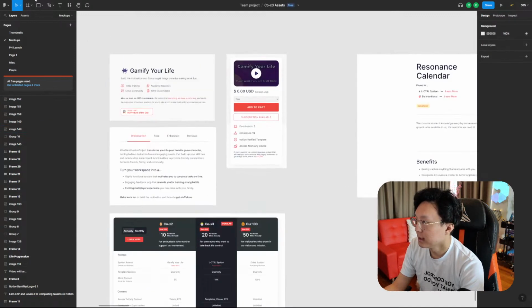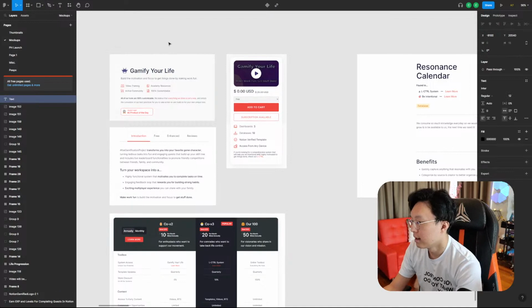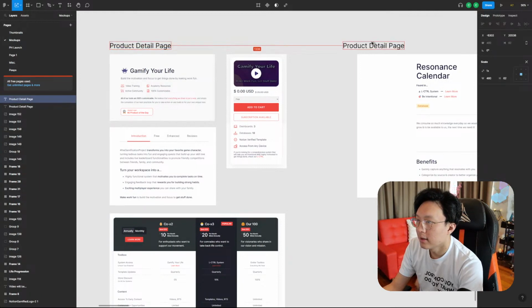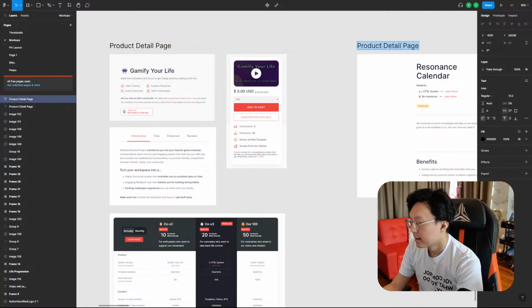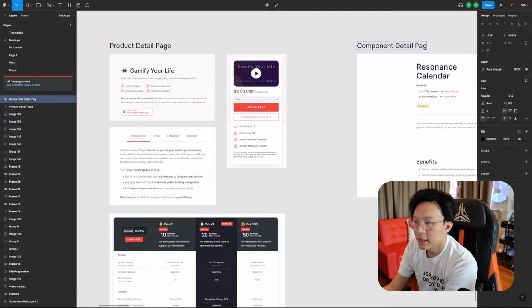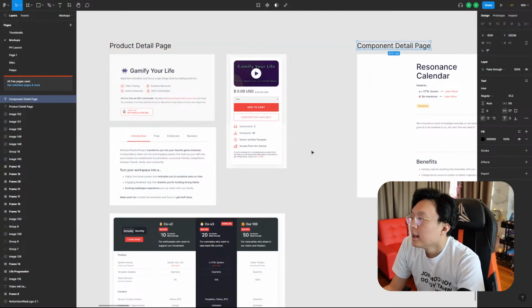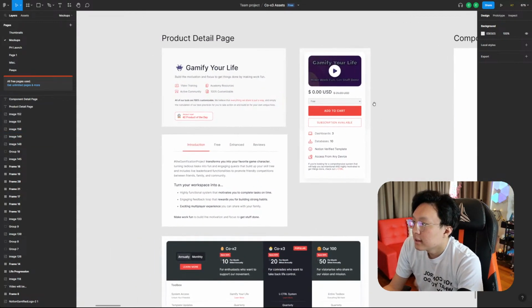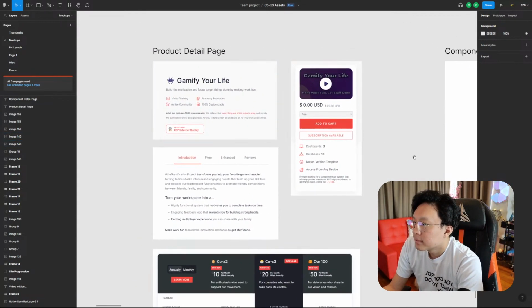So let's label these as well so we know what we're talking about and what we're playing on. So this is going to be our product detail page. And I'm going to just make this a lot bigger. And then what we have here is going to be our components detail page. Okay. So if I were to rebuild this, let's go ahead and think about this.